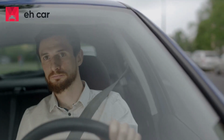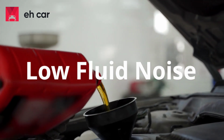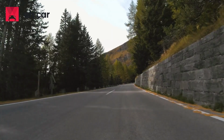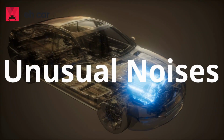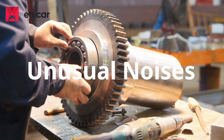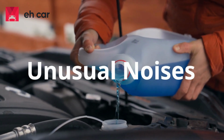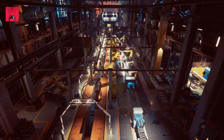Now here's something that surprises most people. Low transmission fluid can actually cause noise. Not engine noise, but a faint whining, buzzing, or even a grinding sound, especially when you're accelerating or going uphill. It's subtle at first, but trust me, once you hear it, you'll know it's not normal. So, actually, some of these noises can also come from worn gears or bearings. But if you're low on fluid, these sounds will often change or go away when the fluid is topped off, at least temporarily.